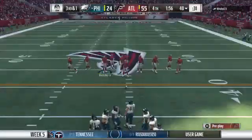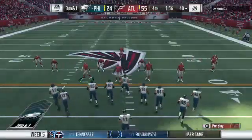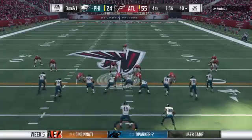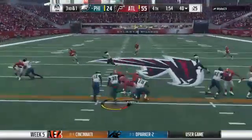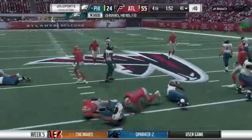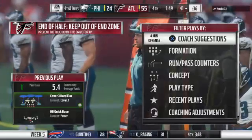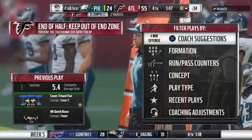I see an extra defensive back on the field. Little surprise here on 3rd and 1. They'll run it now out of the gun. And not much room to operate as they'll get this up only to about the 41. Just a yard on the run there, and that's going to bring us to a 4th down.